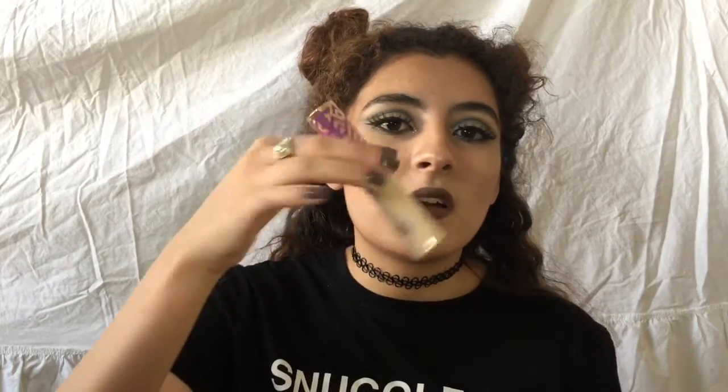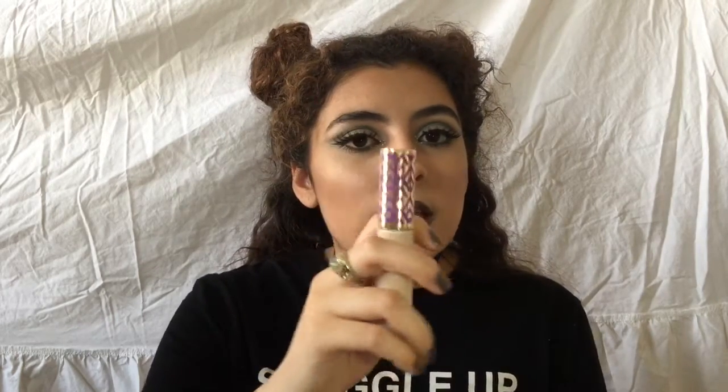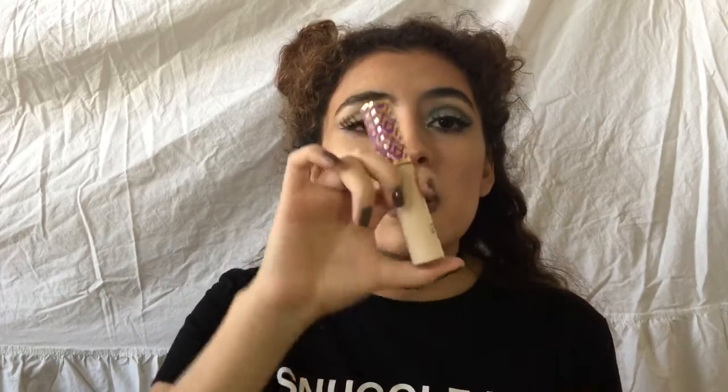This is in the shade Light Sand, and I feel like I do need a shade darker just because this is the only one in stock, and I did want to try it, but overall I really do like this concealer. If you want high coverage but not too drying, then I love this concealer for that. So I do recommend getting it because it's been sold out a lot, but I got this at Ulta.